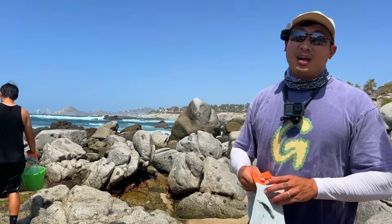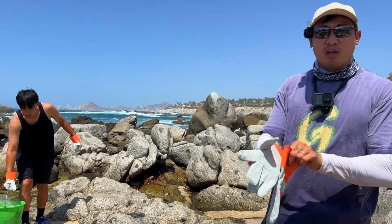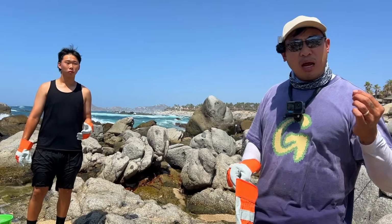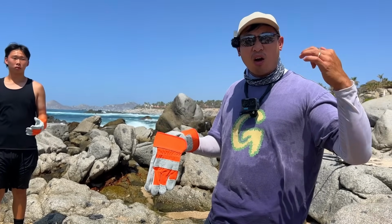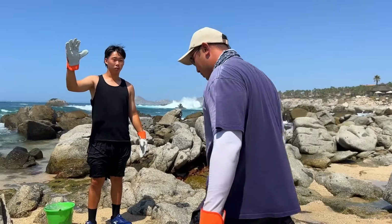Me and Daniel, we're gonna go try and catch some now. We've got gloves here that will protect us from the actual spikes of the uni. Because uni spikes are sharp, and when they go into your skin, they'll break off and infect you. So you don't want that to happen. That's why we got gloves. Let's go get some uni.